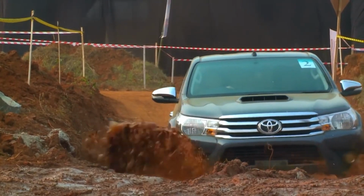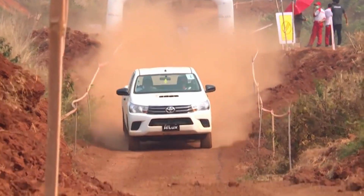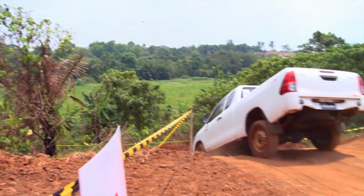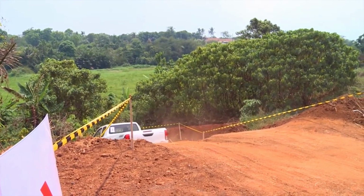Toyota HiLux SR5 Premium. While the Ranger's lineage is a bit harder to trace via its collaborations with Mazda and other changes over time, the HiLux's is simple.